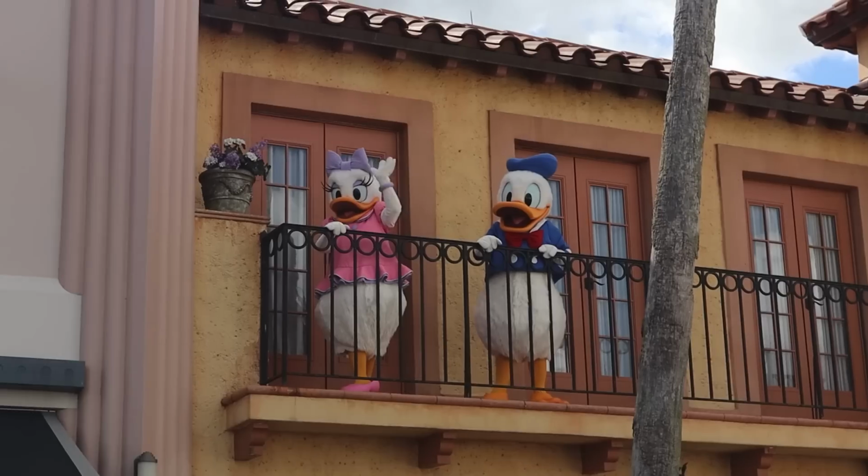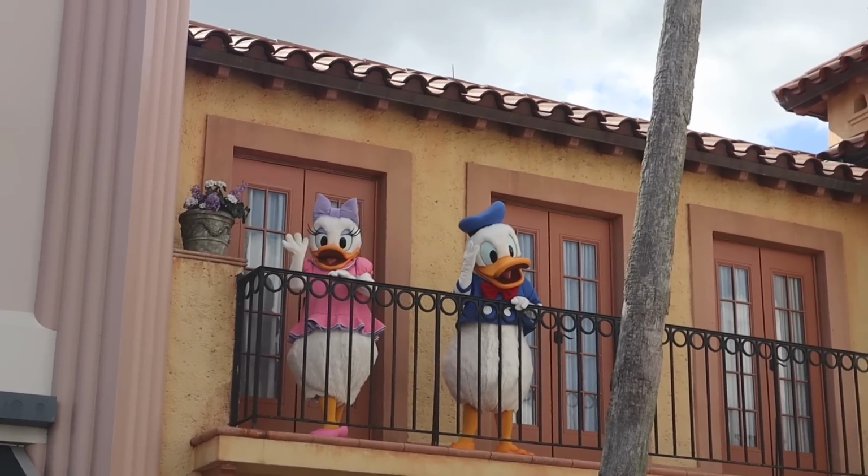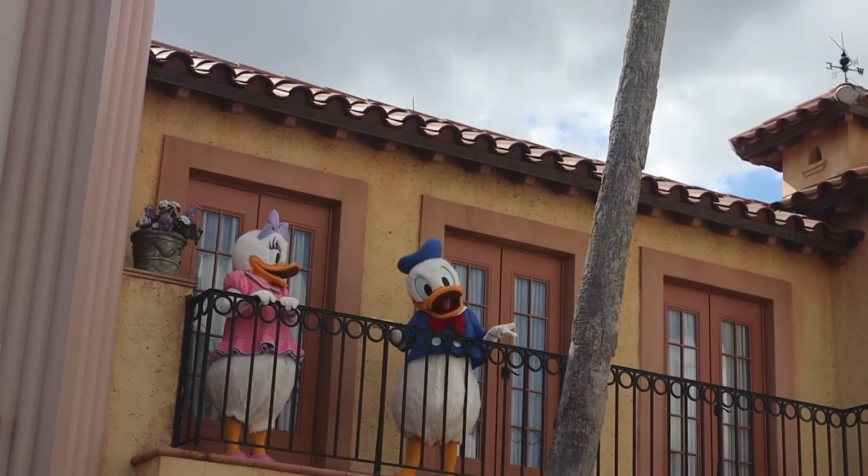Best reason to be in Hollywood Studios early. It's Donald and Daisy together.